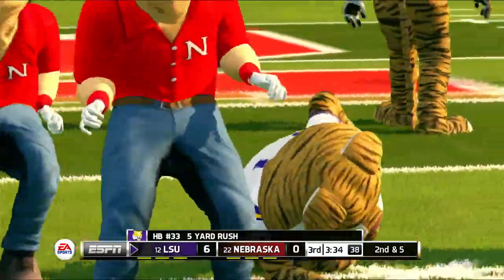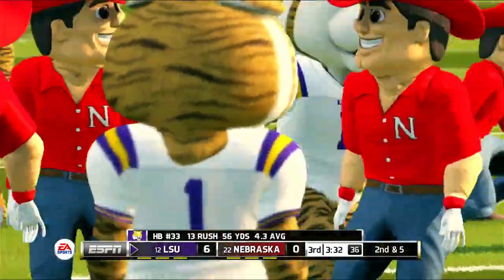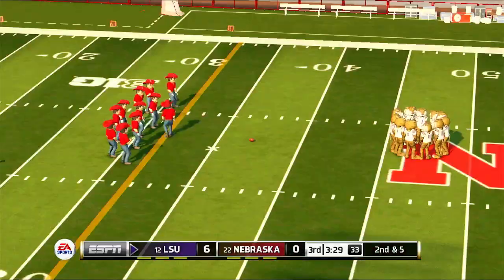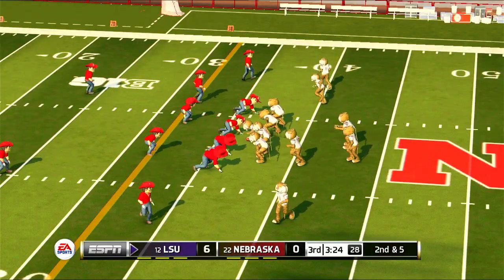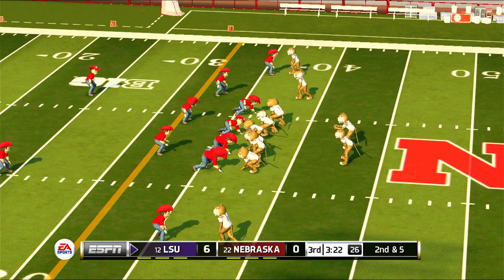Run up the gut. Call it a gain of 5 yards. That brings him second and five. It's second and five here. Ball on the 37-yard line. LSU is up by 6.